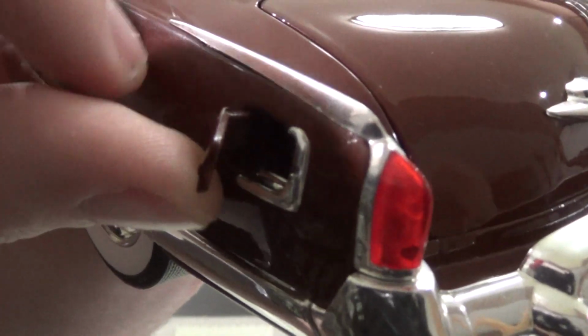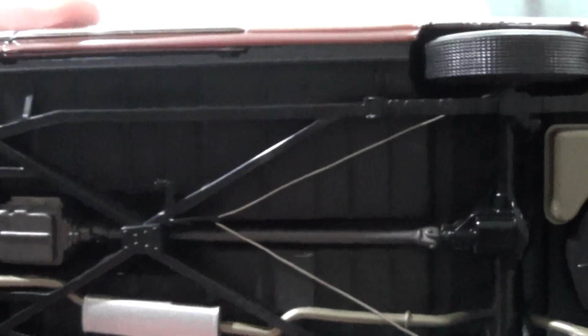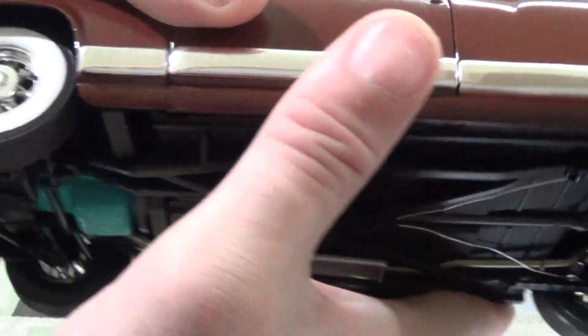The amount of detail. There's your gas cap that opens. Simulated wire wheels with wide whites. Underneath, you've got simulated brake lines that are a separate piece. Who else really does that anymore? You've got a spinning drive shaft, which you see sometimes today. But real good, proper underbody detail.